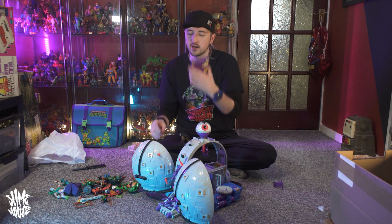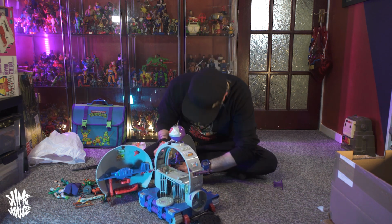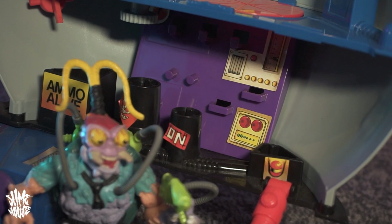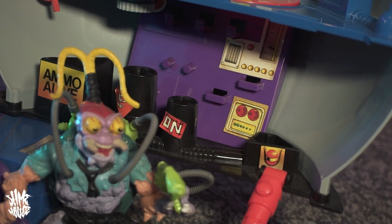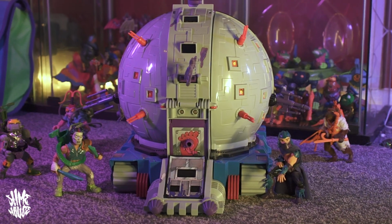Oh, there's another piece here that I didn't even realise was loose, but that fits in the back wall here. So I'll get that slotted in properly when I can properly concentrate on it and not when I'm filming it on camera, because imagine if I broke it on camera, what a dickhead I'd look like. So overall, very happy with this piece.